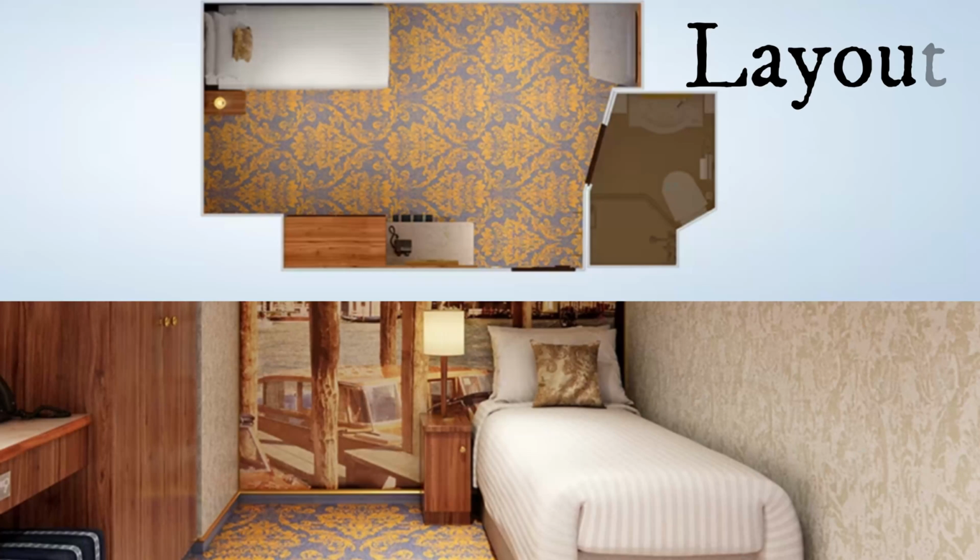Now, the next 2 interior cabins are going to be very similar, so we're going to knock them both out here. The first one is the interior upper lower with portholes, and the following one is the interior upper lower.